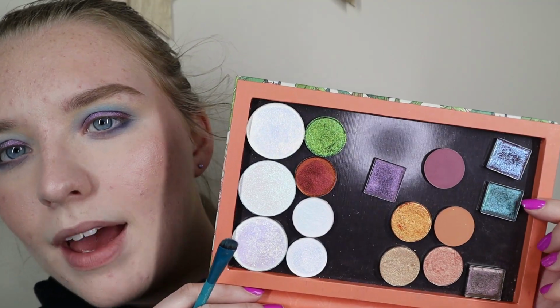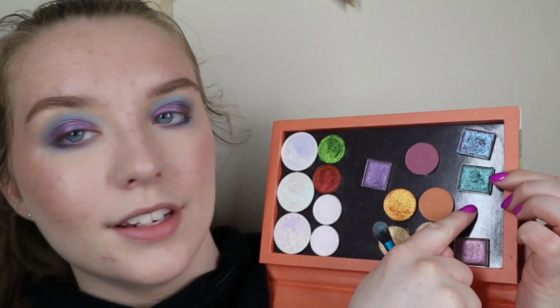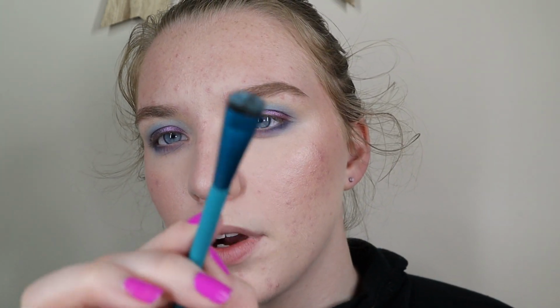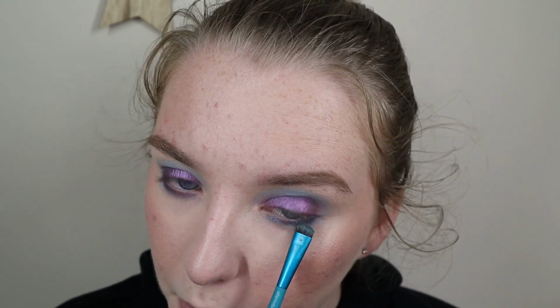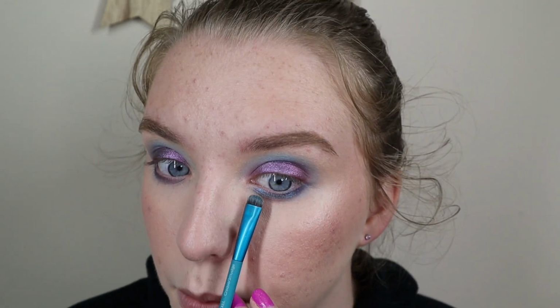Now it's time to go in with another one of the magical shades. And this time, actually, I think I'm going to take Azure, this beautiful shade right here. I'm just going to use that same smudger brush that we started with on the lower lash line and load up the side of the brush with the product as opposed to the tip. And I'm going to start smudging this on the inner half of my lower lash line. Ooh, that is a pretty shade.